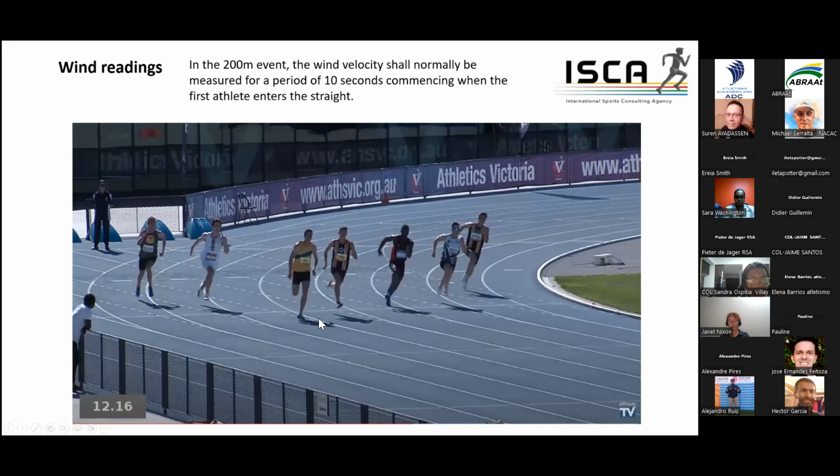I know that there are some systems around where you have the opportunity to set the wind reading to begin 10 seconds after the 200 meters starts. That is incorrect. You can set it to start 13 seconds, 15 seconds, whatever it is after the start of the race. That is incorrect. The correct way to do a wind reading for a 200 meters is to start the wind when the leading athlete enters the straight. Okay, so that was a point that I wanted to make.